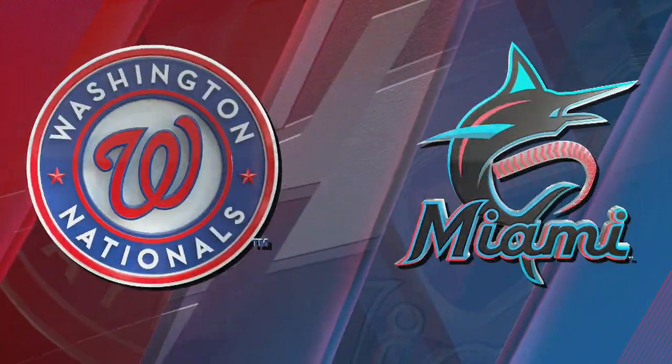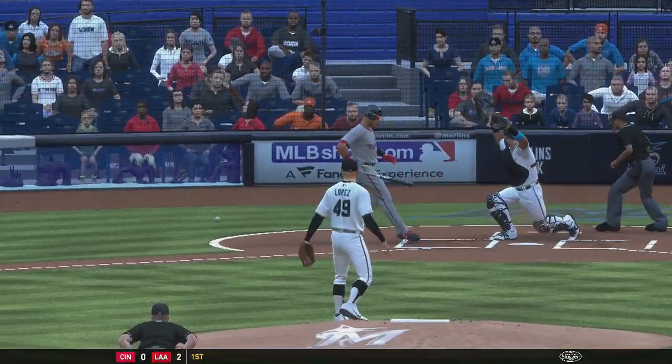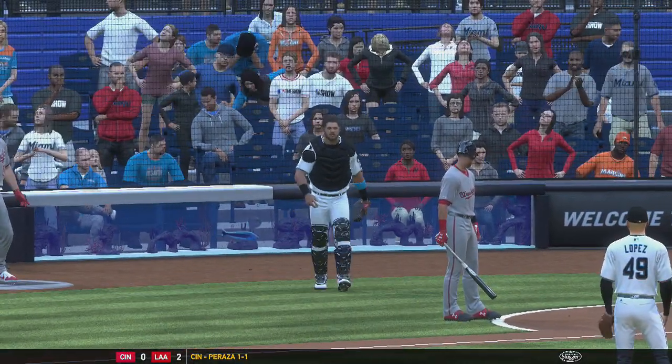Well, this inning was looking routine, and then with one base hit and a wild pitch later, things are looking a lot different. Now a base hit scores a run. Got to reset on the mound and make some good pitches here.